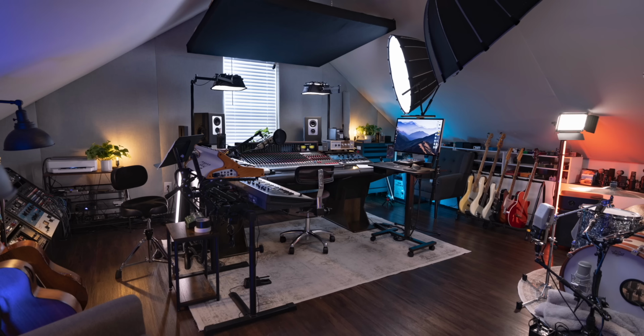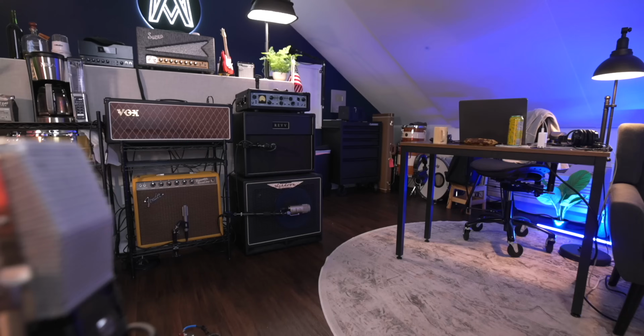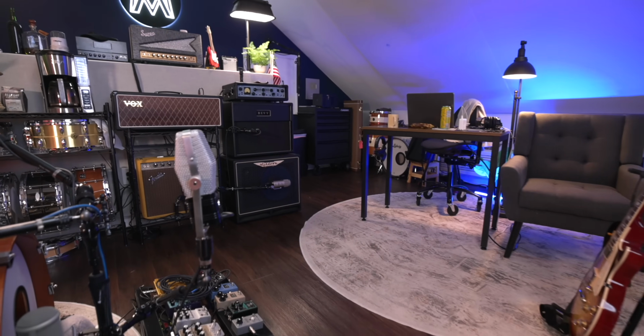I'm here in Nashville, and I have this house. We used to live in this house for over 2 years with my family, and I had one small room. Well, actually, it wasn't that small of a room, but a room above my garage, like many people in Nashville, that I had all of my studio stuff crammed in. And if you've seen any of those videos before, it looked ridiculous.